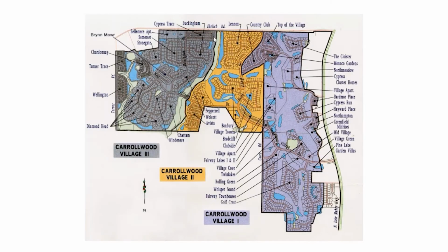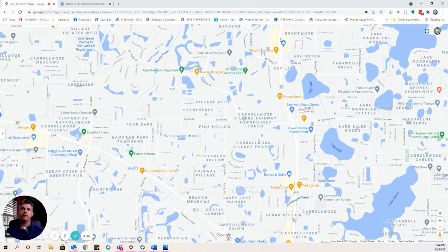They also have condominiums throughout. We didn't really focus too much on those at this point. We're looking more so at the single family homes and townhouses. All right, so let's get started with the main entrance. Here is Dale Mabry, and here's Fletcher Avenue. This is the main entrance.